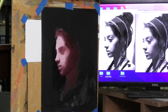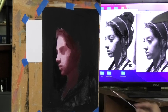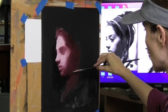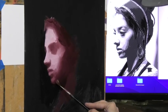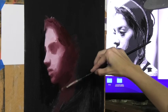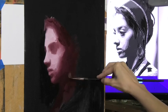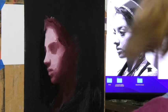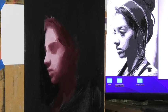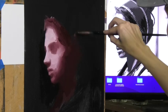So it's probably 50-50, but now I'm going to be looking mainly at the one that's not posterized. The posterized one to me is a lesson in not looking at details inside the shadow. But once you get the big shapes, then you have to go to the real version. Because you need to train yourself from that version too, since when you're painting from life, you're not going to have a posterized one. So you see how I'm painting right through the ear?